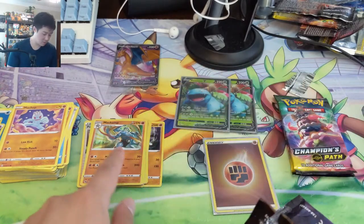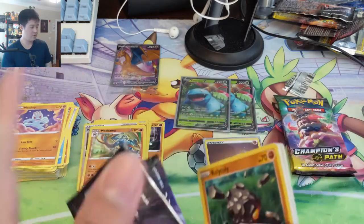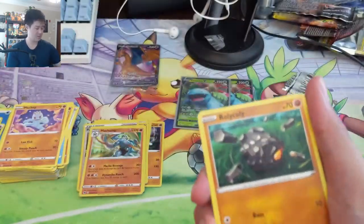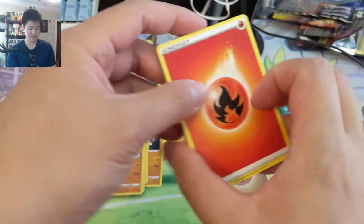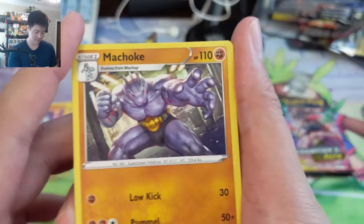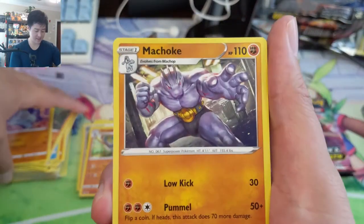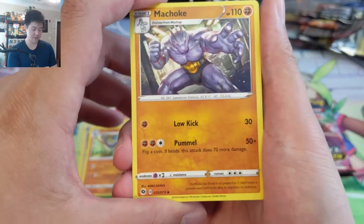But I guess the cool thing about this Macho Revenge is if your opponent knocks out your Machamp, that's 3 prizes, not just 1. Oh, obviously it doesn't count if you use Rare Candy or something like that. The art on this Machop is very cartoony, then this is super serious. I really like the Machamp, but that Machoke is pretty good as well.